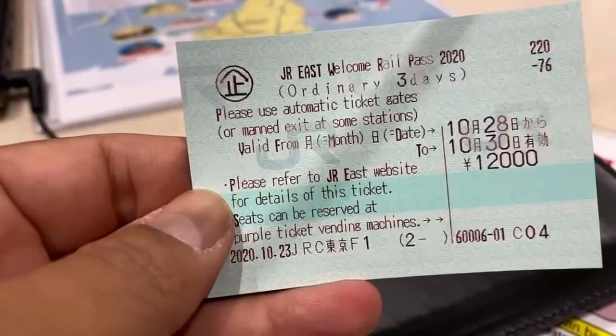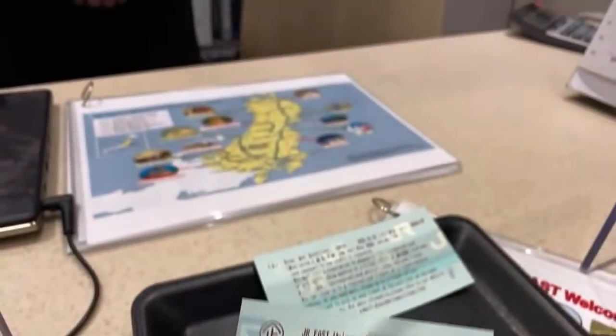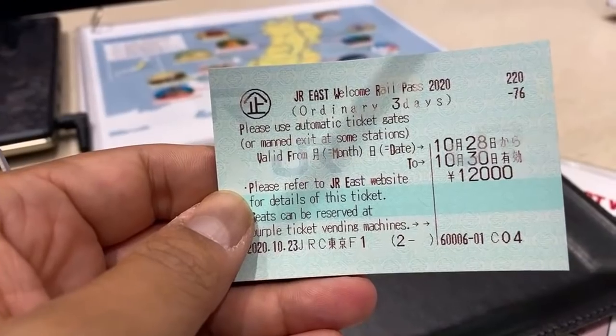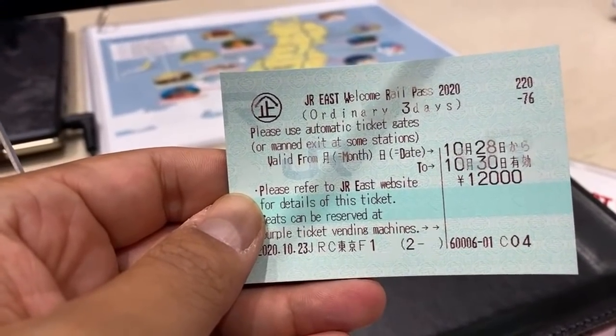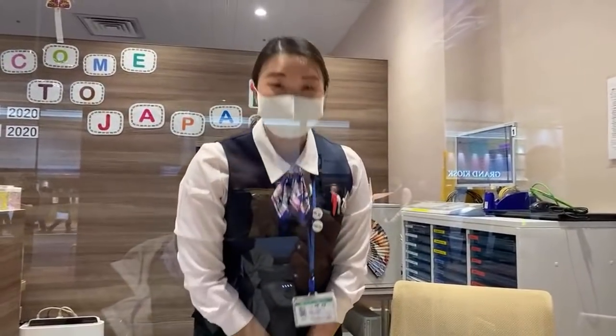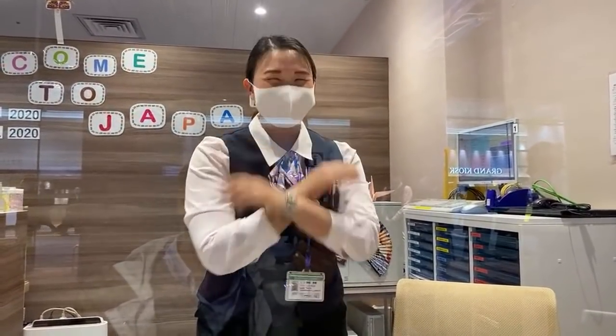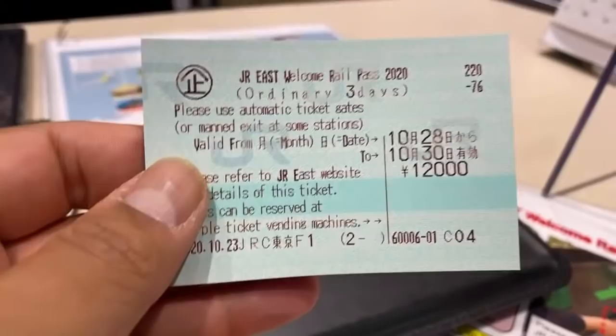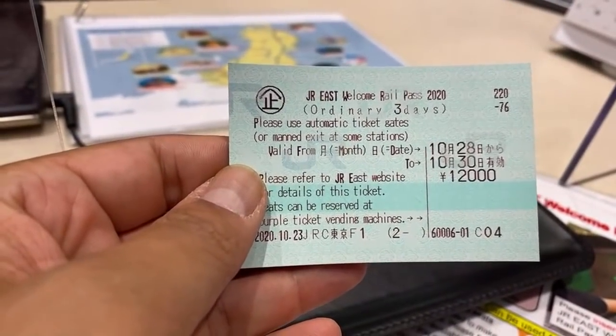But this unlocks 3 days of travel in the Tohoku area, which is awesome. It just doesn't allow for the Tokaido Shinkansen. So I can't go up to, for example, Sendai. Okay, so the Tokaido Shinkansen is going west, right? To Osaka and Kyoto. Yeah, that's no good. Oh, I like this information. This is good stuff.